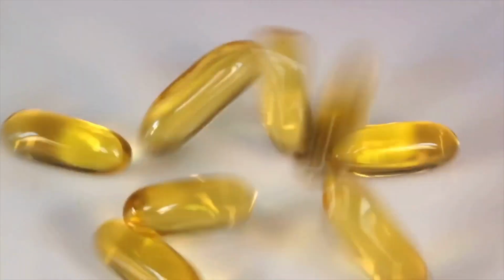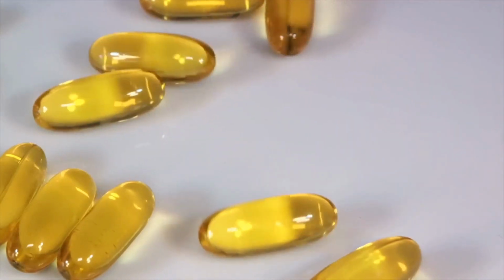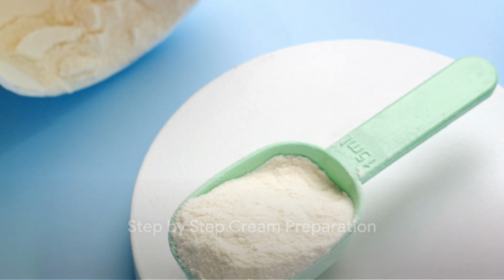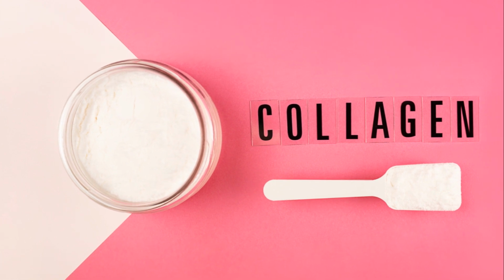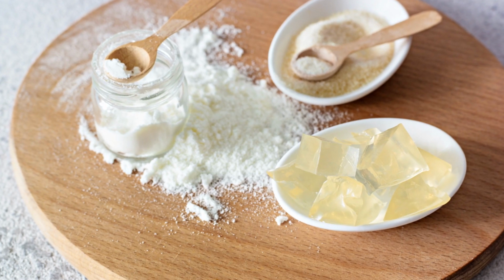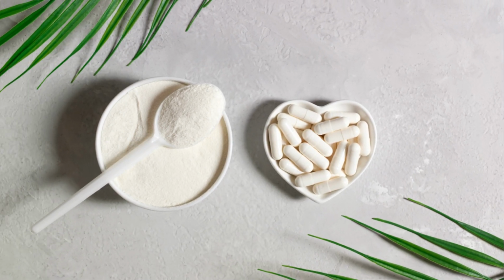We will also need a dash of vitamin E oil for an added boost of antioxidants and skin protection. With these natural ingredients, we are ready to start making our homemade anti-aging cream. The fountain of youth is just a few steps away. Let's dive right into the creation process of this magical cream. The first step is to gather all the ingredients we unveiled earlier: collagen powder, garlic, coconut oil, and aloe vera gel. Each of these ingredients is a powerhouse on its own, but when combined, they create the ultimate age-defying blend.